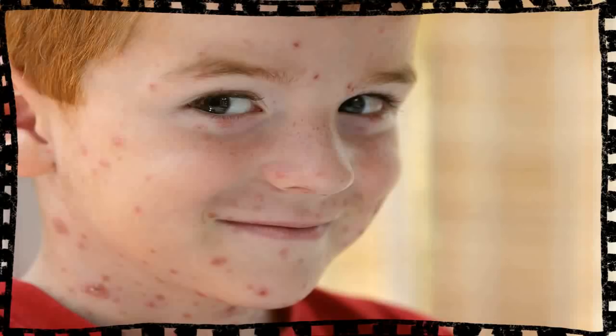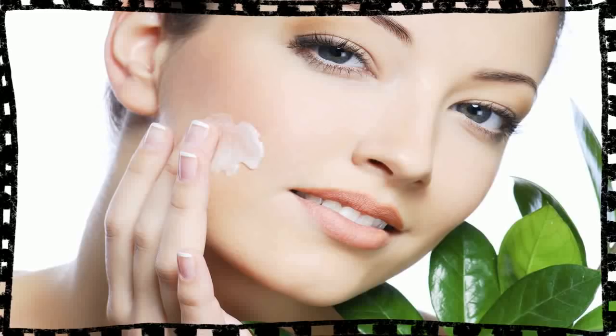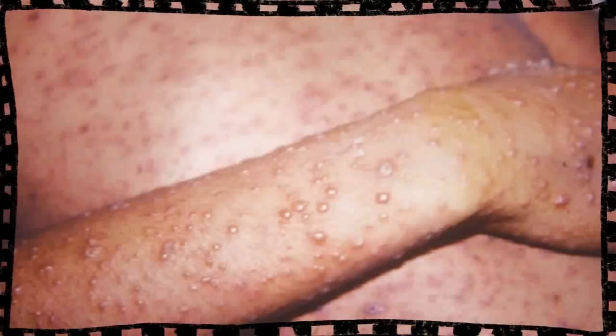11. Tea tree oil. You can also apply tea tree oil, diluted with any carrier oil, to the chickenpox rashes. Tea tree oil is an excellent antibacterial, and therefore, it will help a lot in curing the infection. Lavender oil can also be applied to the rashes for a soothing effect.